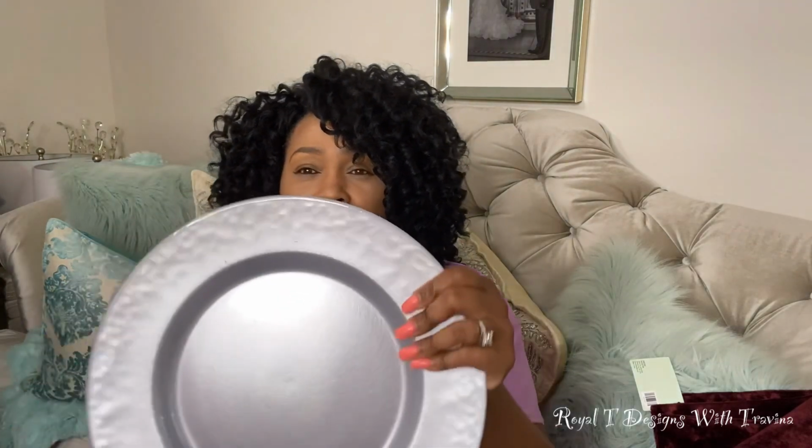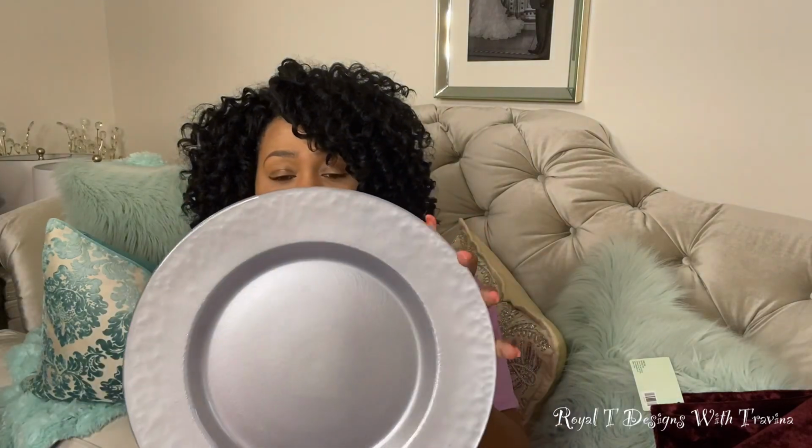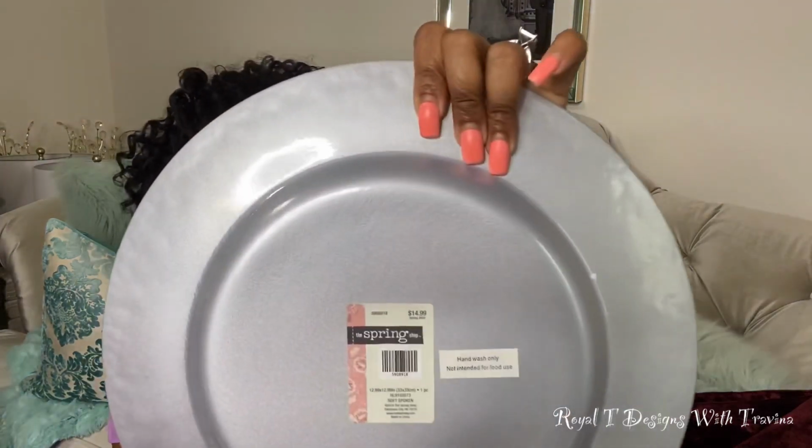And then I also picked up these beauties at 75% off. How cute. It is like a silver gray glass plate charger. I picked up a set of eight of these. They were $14.99 at 75% off. You can do so much with this. It doesn't matter what color you are styling with. This gray will just be the perfect backdrop for your table setting. So I got those, okay?